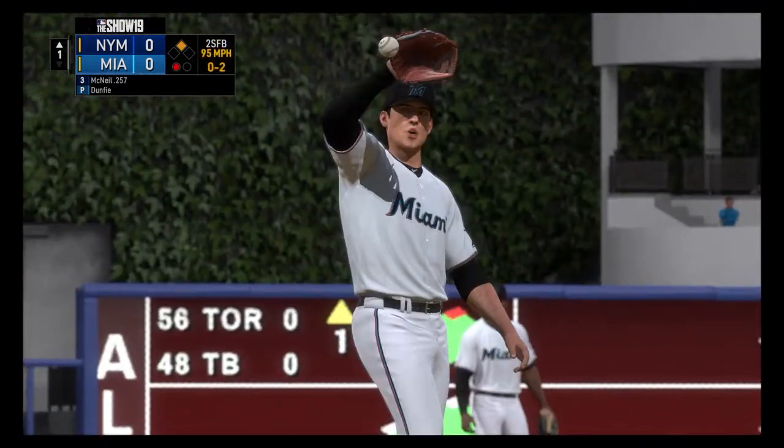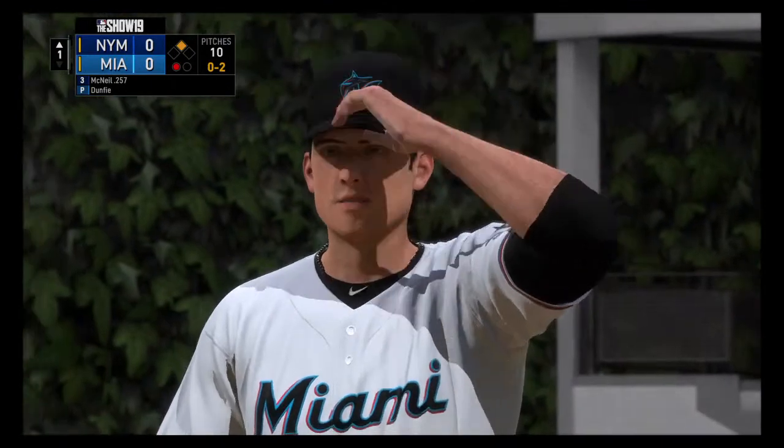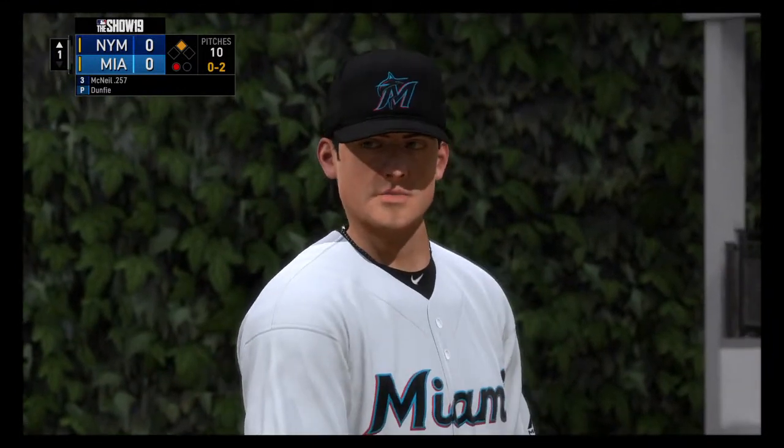Fastball, and he's quickly in the hole. 0-2. As a hitter, you see a pitcher working east-west. This is where you got to tell yourself to stay tall. You can't cover both sides of the plate. You got to pick one and trust it.